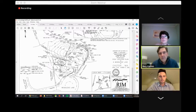So I was out at the site on Saturday, and it looks like some work has been done as far as regrading and clearing grade away from the house, because that slopes to the house at that point. Do you have any feedback for me on when that began and under what circumstances?